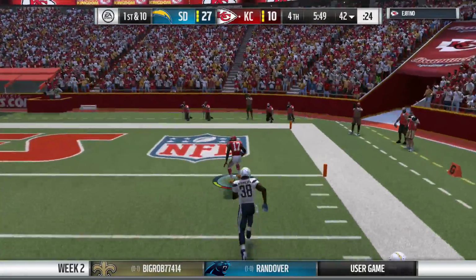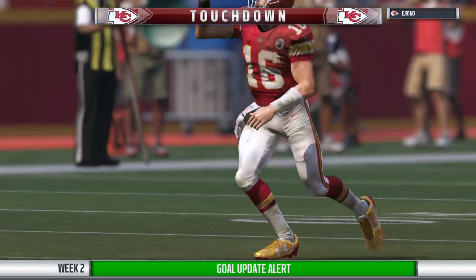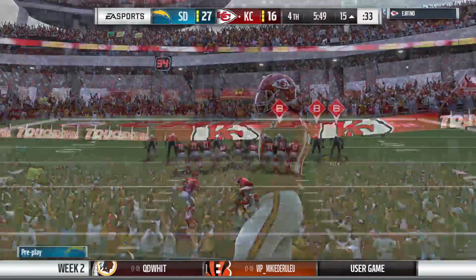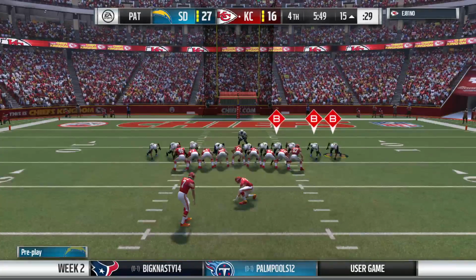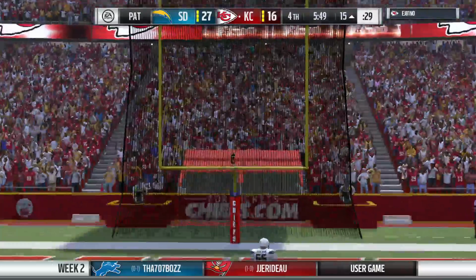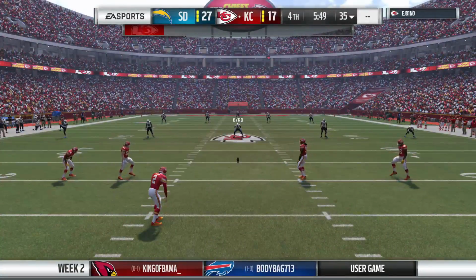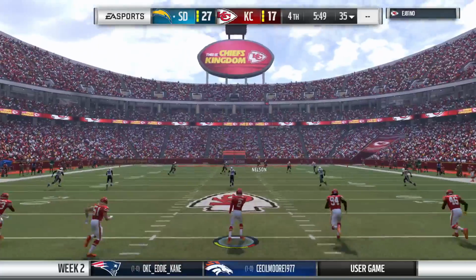There he goes, right side. And all the way in for a Kansas City touchdown. Chris Conley, his first touchdown here of the new campaign. And the Chiefs are able to cut into this lead. And the lead is trimmed down to 10. And Lambeau now, after the touchdown, he'll kick this one away.